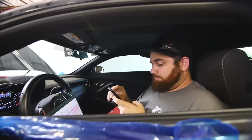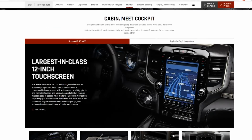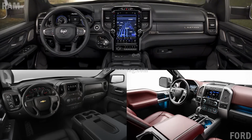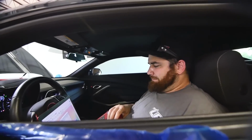Oh, Jesus. Why does Fran drive a Ford? Because they make good trucks. It's mainly the interior stuff. Dodge has really nice interiors too, but I just wouldn't own a Dodge. Dodge and Ford interiors are the best. GM interior, it's like an 81 Camaro. Yeah, they're 10 years behind at least. Terrible, terrible, terrible.